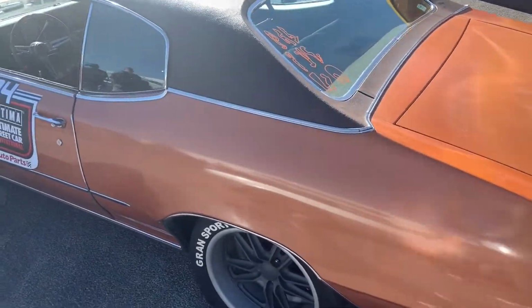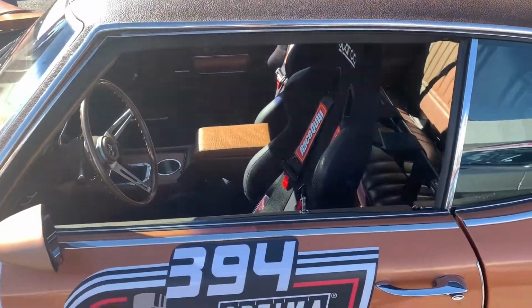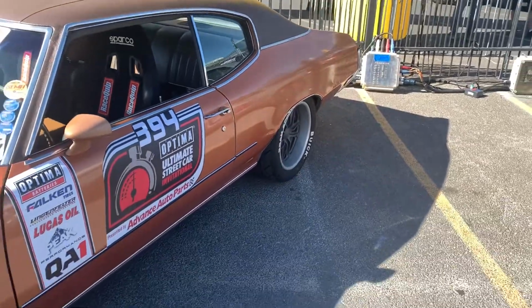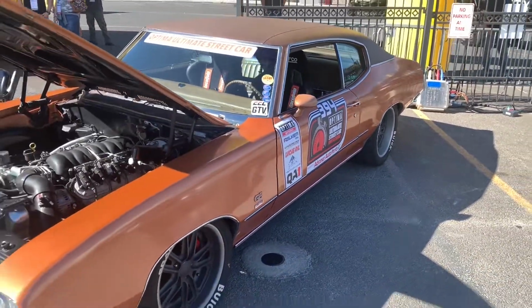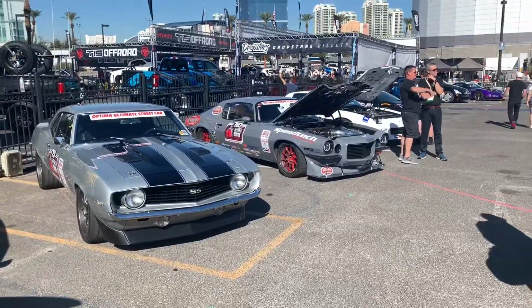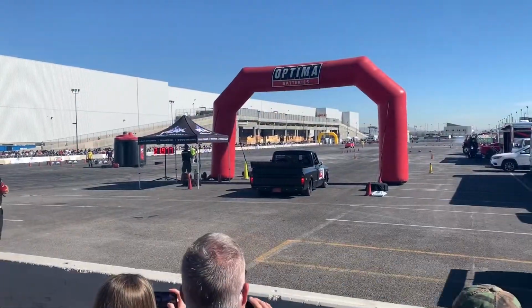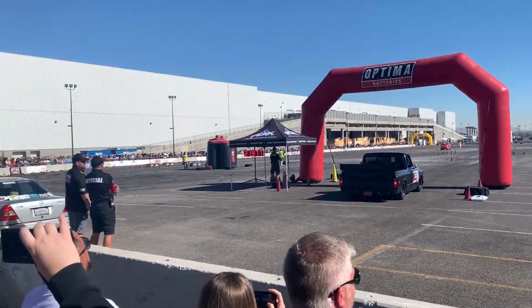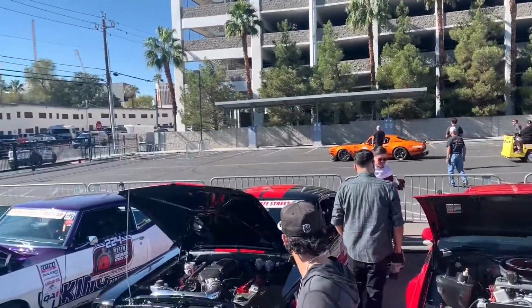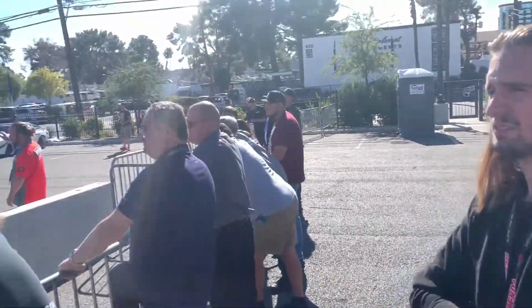This is really nice. Buick Skylark 72, original paint car. Not painted. Really cool car. Love this a lot. Yeah, I really wouldn't have expected that. They're all pretty consistent. Yeah. 21. Wow.